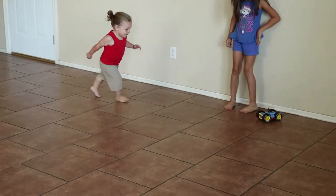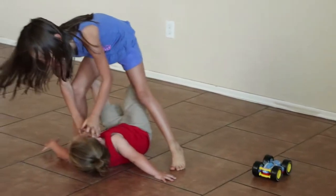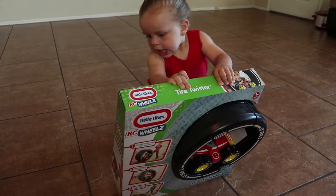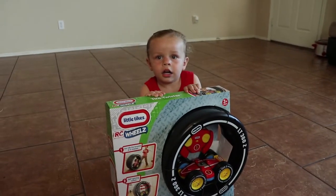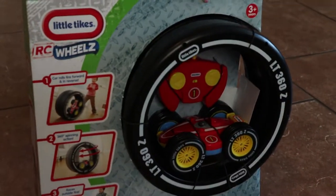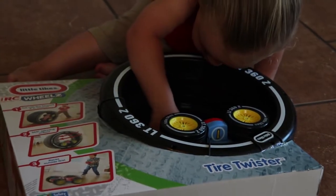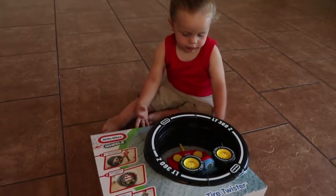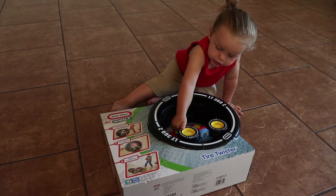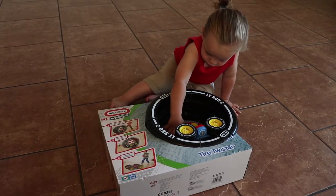Get it, buddy. Get it, buddy. What is it? Huh? What is it? Okay. It's a tire twister from Little Tikes. What's it do? You don't know? It's a car. It's a car, yeah. Is it a remote control car?